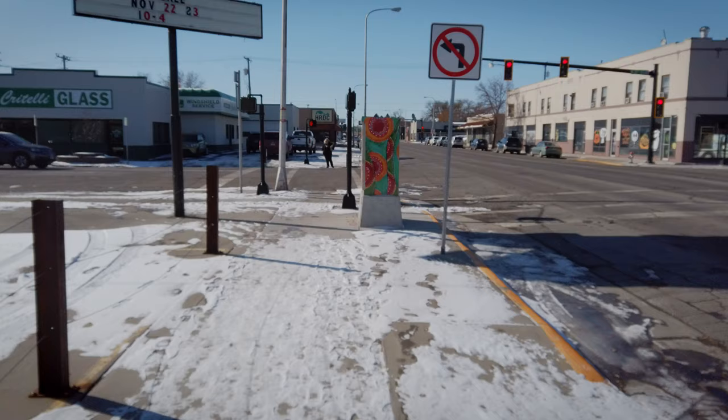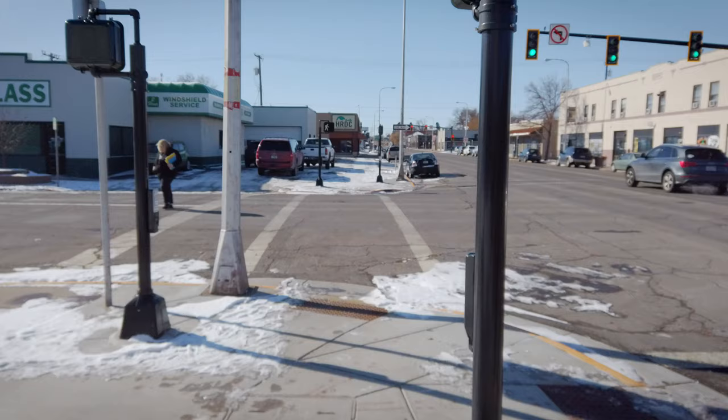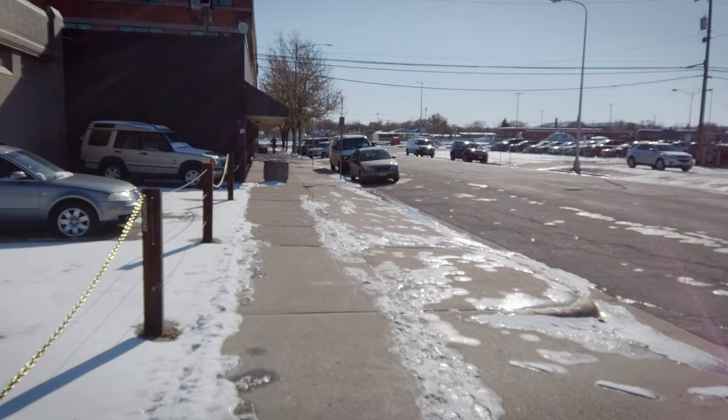I'm using this new vertical axis stabilizer. So hopefully that's going to minimize the up and down motion. I'm going to make a left here towards Montana Street and the rail line. So let me know what you think about that. And with that, I think I'm just going to walk.